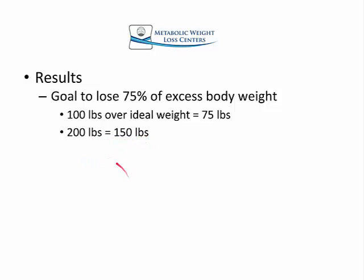Typically, though, we see a dropping off in that percent excess body weight loss the higher a patient's body mass index is. So we may see more along the lines of 100 to 125 pounds in a patient who is actually 200 pounds over their ideal body weight, but it certainly does not hurt to set your goal high after surgery.